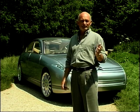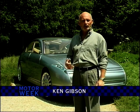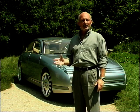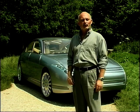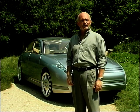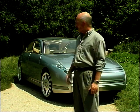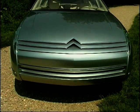Citroen have been in the design doldrums for a little while now. They've been doing okay cars, but they had a reputation for doing really innovative, quirky type of cars that were different. Well, the good news is that they look as if they're about to come back with a really big bang, because this dynamic new C6 is the face of Citroens of the future.